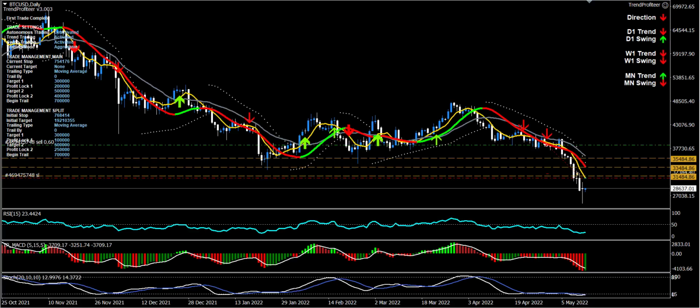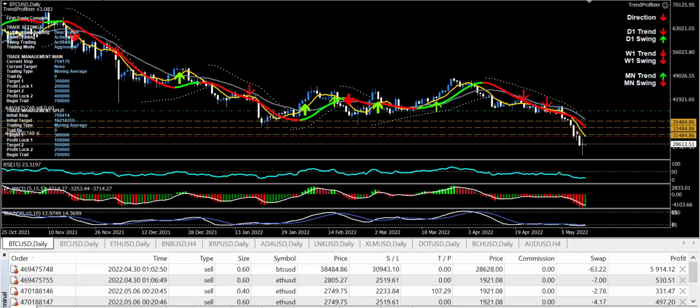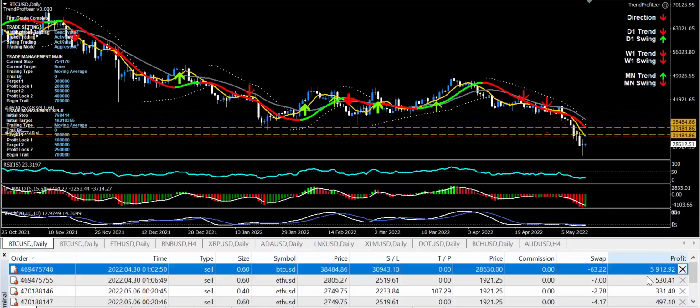Okay, so I thought I'd come back. This is the same day, but I just wanted to show you the type of money that can be made. So you can see here my first trade was taken out at around 32,000. I've put it onto the chart so you can see the entry and the close of that particular trade. And let's have a look. We made about $4,000 on the first part of the trade.